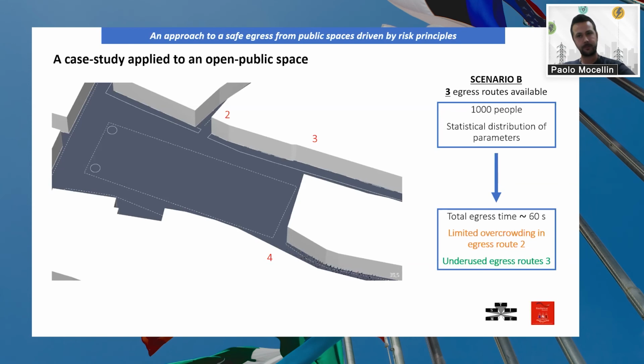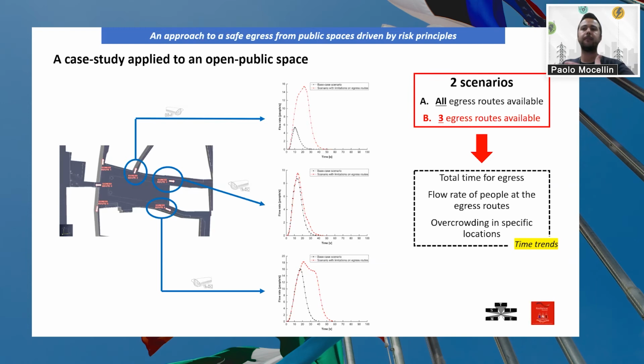In this approach and context, the simulation gives valuable information on what is happening across the egress routes. These figures show a comparison between the flow rate of people that goes through an egress gate in time, according to the two simulated scenarios. The maximum flow rate of people crossing a gate can be estimated, along with how this information varies in time, especially in the very first moments after the triggering event. This also allows for setting a threshold value that alerts about an ongoing anomalous scenario.